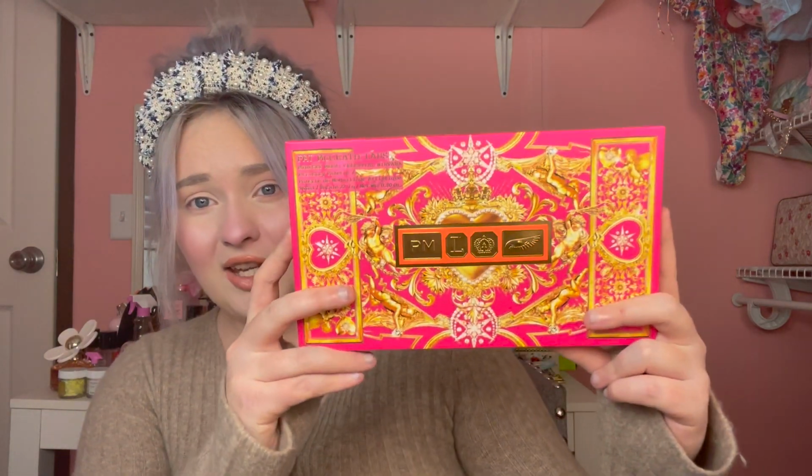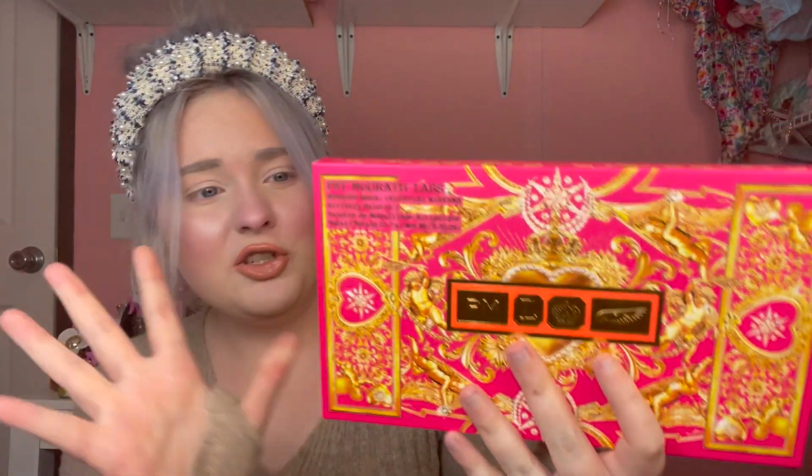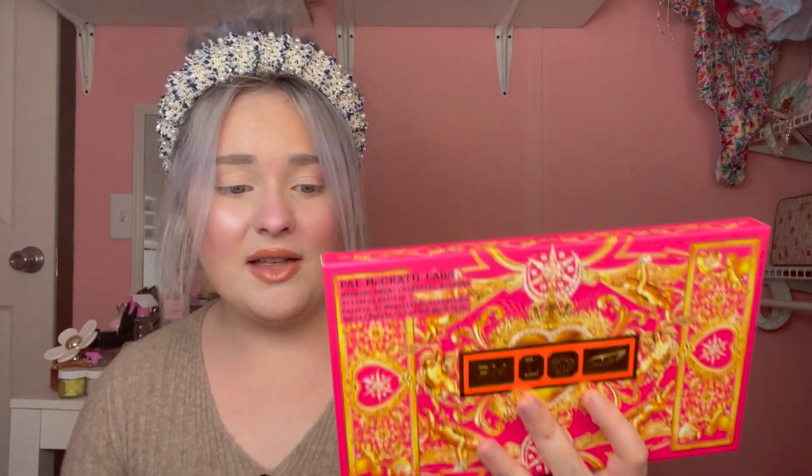So I'm realizing that I should have taken everything out of the boxes before I started because that is going to take me a while to do. But the first thing that I have to share with you guys is the new Pat McGrath palette that she comes out with during the holidays. This is her third time bringing a palette out like this in this style. So this is what the packaging looks like. It's a really pretty fuchsia pink shade. I absolutely love it. It's so pretty.